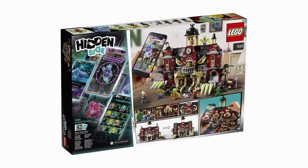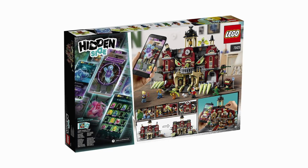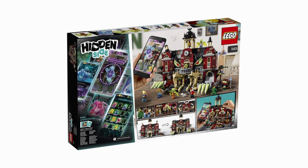So I think this one turned out really great, and I'm going to give this one a 5 out of 5 because this one just blows me away. It's an amazing build. It's a really large build as well.